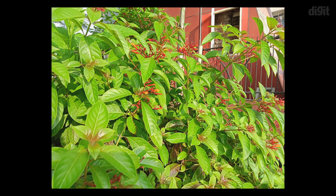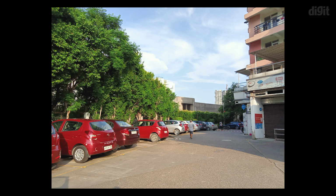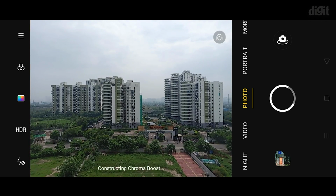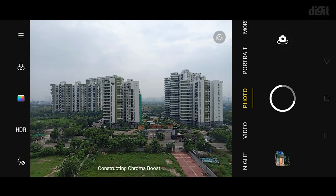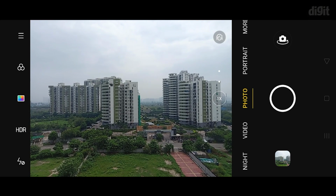In the day, the Realme C12 is a handy camera to have. The shutter response times are near instant and the output is almost what you see. Although if you turn on Chroma Boost, there's a good 3-second processing time for the photo and the colors look overly saturated. My advice, pick and choose when you want to use the Chroma Boost while you're shooting.